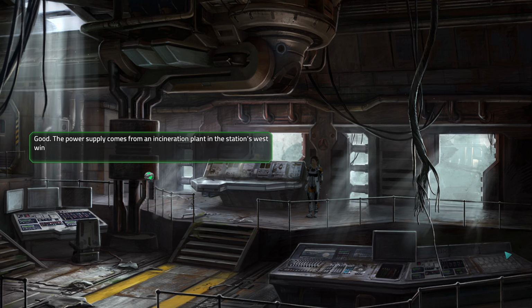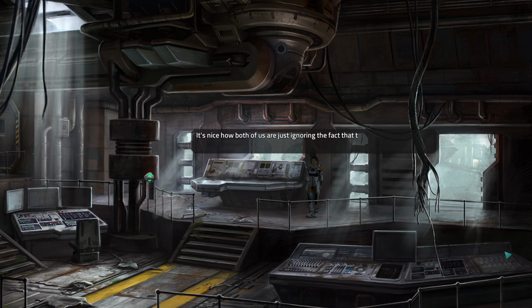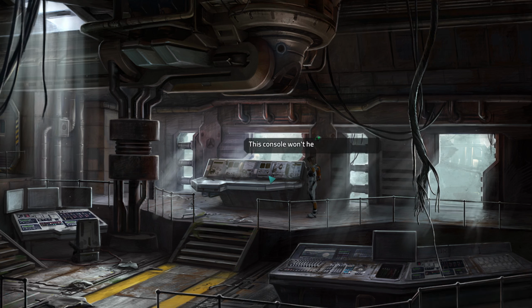Good. The power supply comes from an incineration plant in the station's west wing. We received a signal from here, so the communication systems seem to be intact. It's nice how both of us are just ignoring the fact that the signal shouldn't have existed, just like the light. But okay, we should just be glad that we noticed it and we're here now. Now we just need power. This console won't help us without power.